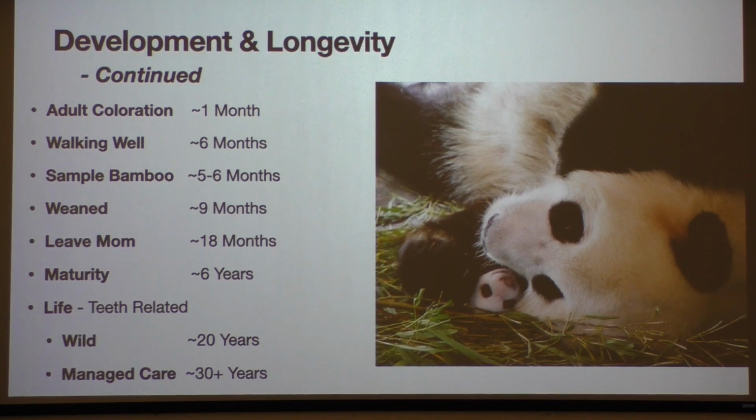Now, their life is teeth related. In the wild, it's basically going to be about 20 years. And in managed care, it can be 30 plus years. And why I say teeth related, that bamboo is very tough. They wear their teeth out. And they get to a point where they can't crunch into that bamboo anymore. So they can't bring in nutrition. So in the wild, basically, when the teeth are gone, they're gone.